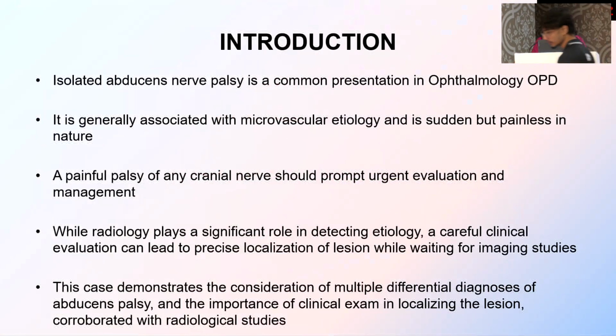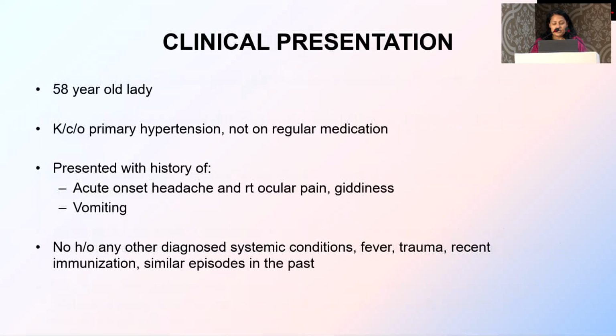Abducens palsy is a common presentation in ophthalmology and mostly has microvascular etiology and is painless in nature. A painful palsy should always raise alarms to find out the cause of the same as promptly as possible. In the absence of immediate access to radiology, a careful clinical exam can lead to precise localization of the lesion.